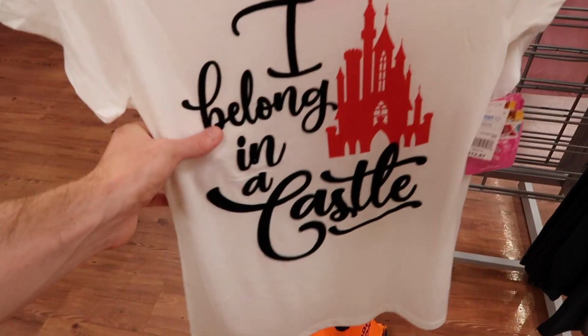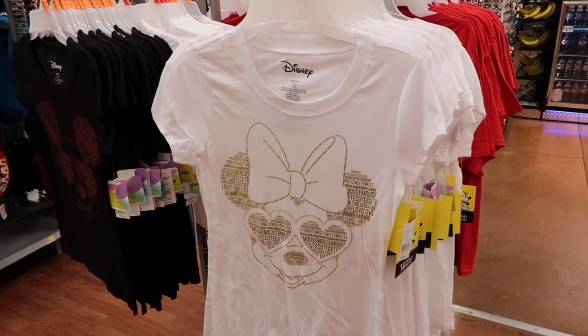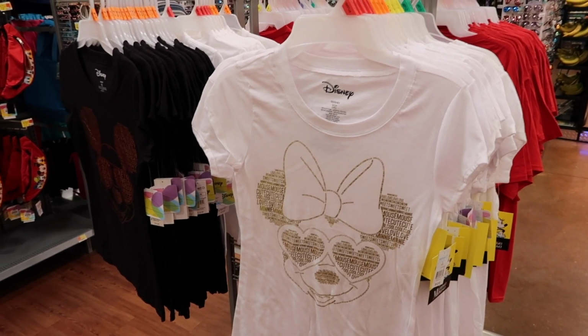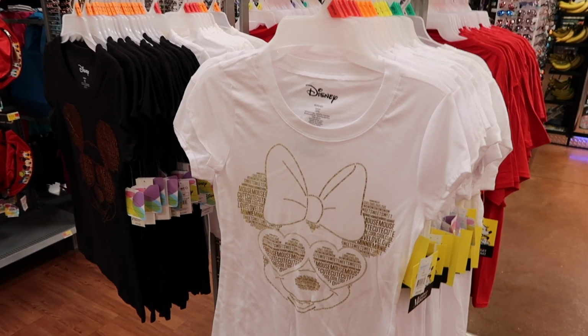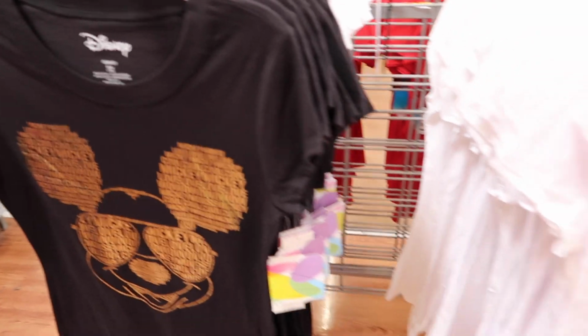And then I Belong in the Castle. This is also felt too. This is kind of a cool shirt, $12.97. And again, guys, they got these matching shirts, which I was just thinking are kind of cool, because if you are going as a couple or something, you can wear matching shirts if you want. So yeah, they have the white one and then they have black over here, both $12.97. Pretty cool.